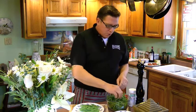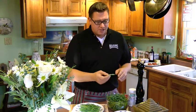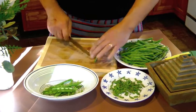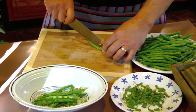But for now, what do you need to do next to time this meal the right way? You need to start snapping off the end of your green beans and getting them ready to cut up and saute before we start the steak Diane. All right, this is a very zen moment in the process when you have to French cut your green beans. You have to split them down the middle.